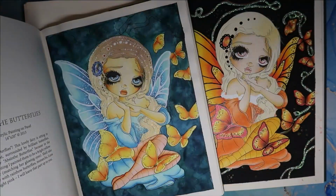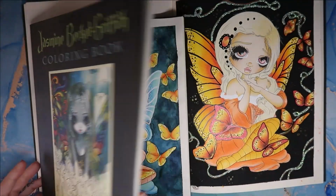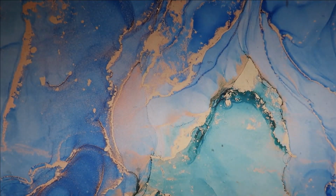I love these books, but I just don't colour in them all that often. But when I do colour in them, I really, really enjoy them. So that's version 1 and version 2 of that Jasmine page.